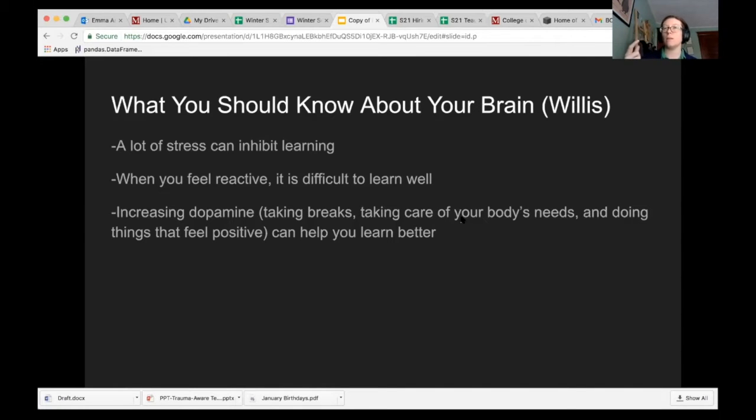I think a lot of the time we get stuck in this loop of productivity, like I have to work harder, work harder, work harder. But our brain doesn't really work that way. If we're just pushing against feeling that stress, then we're not actually going to get much done in the learning department because our brain needs to be in certain states to learn.